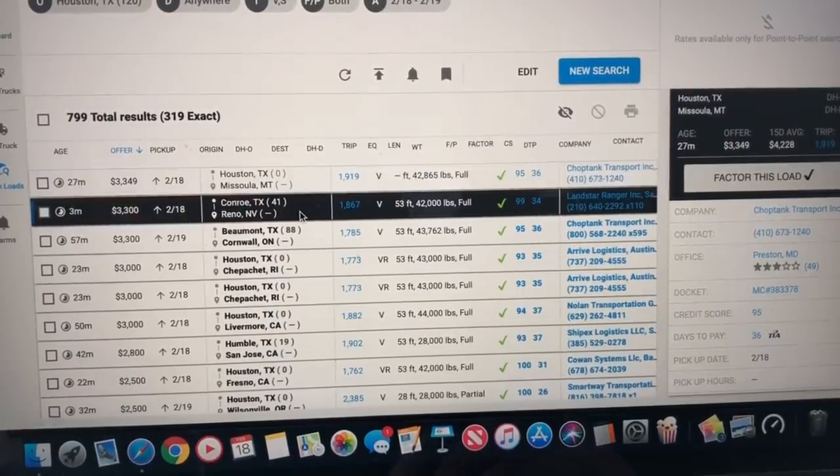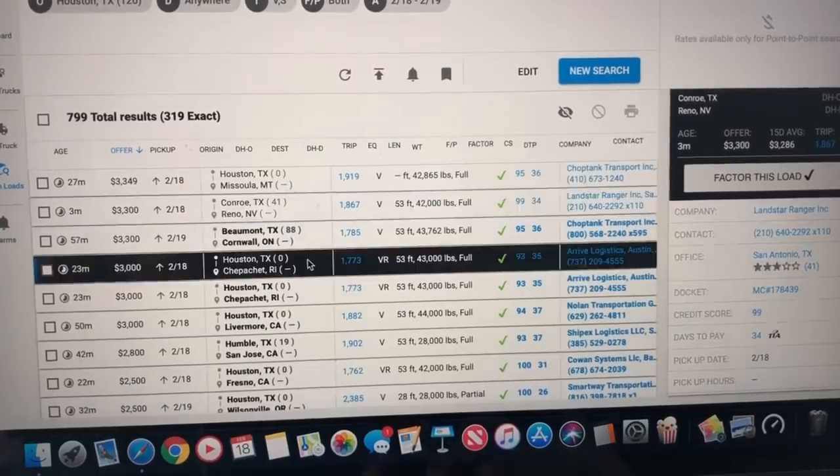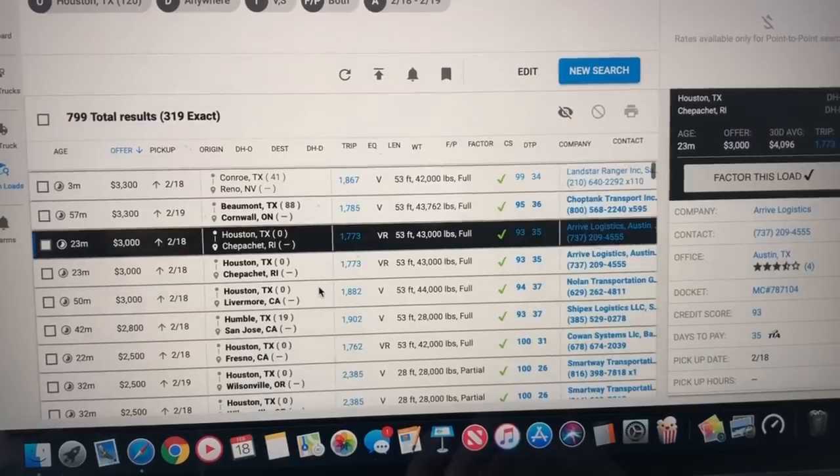Let's see. Landstar's got one going to Reno for 33. So they're a little above average rate. Here's one for Rhode Island. They're a little above market rate average. It's looking pretty solid.